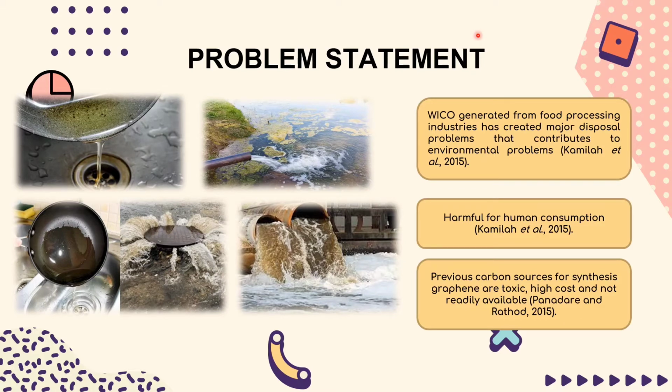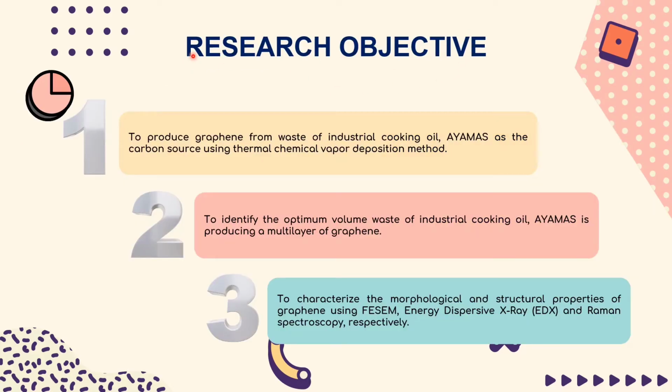Previous carbon sources like acetylene and methane are toxic and high cost. Besides, a carbon source like pristine oil can produce high quality graphene, but the carbon content is less as compared to WICO. Next, we move on to the research objectives.